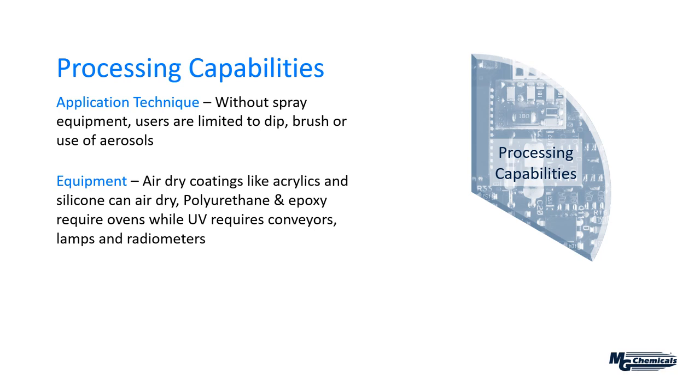Next, we look at equipment, and that's just the equipment needed to, you know, fully process and cure the different coating types. So we talk about things like acrylics or silicones. These things can air dry, so you really don't require any specialized equipment for applying these. Polyurethanes and epoxies really require an oven to reach full cure, whereas UV requires more advanced equipment like lamps, conveyors, radiometers, that sort of thing. So just something to think about when recommending different products. But again, we could work around that by introducing them to a spray house or subcontracting it.